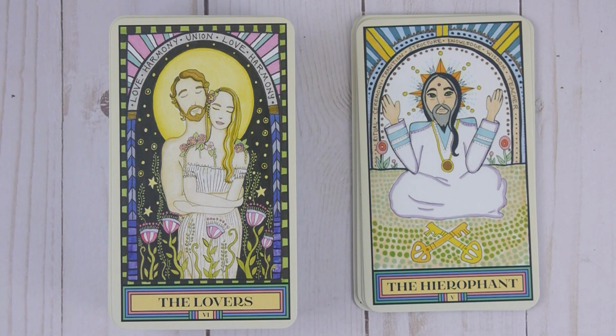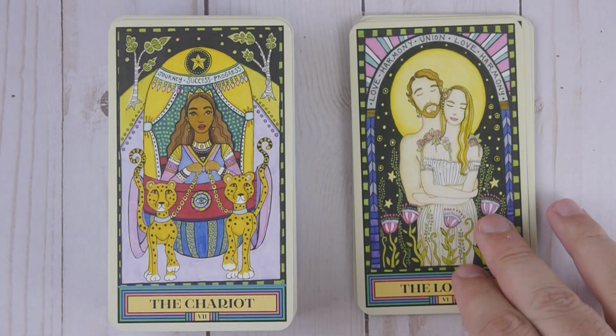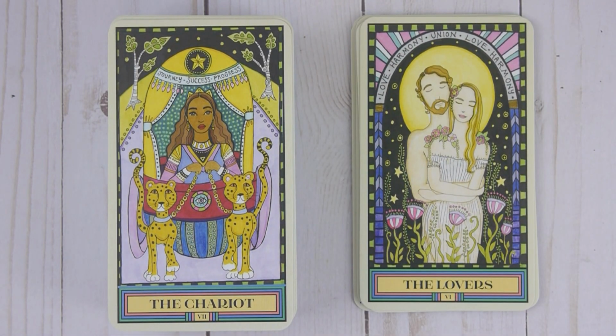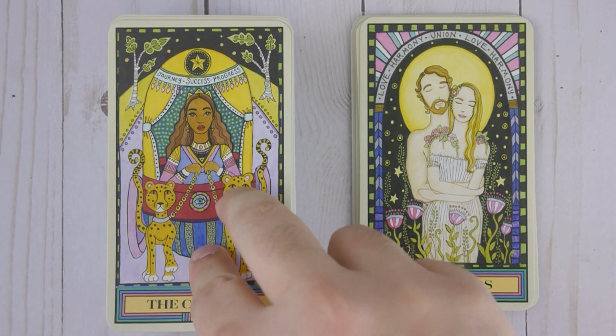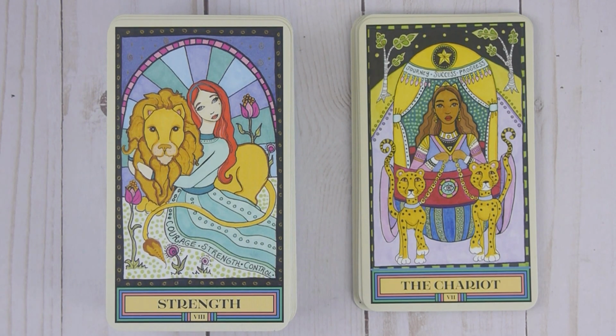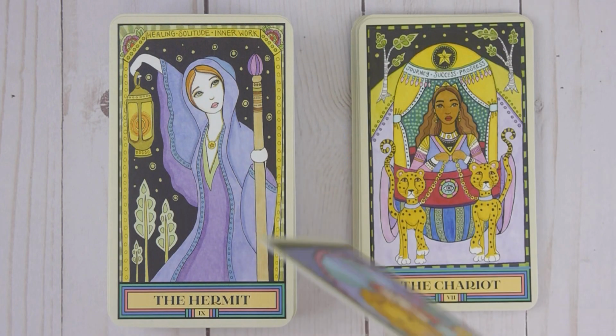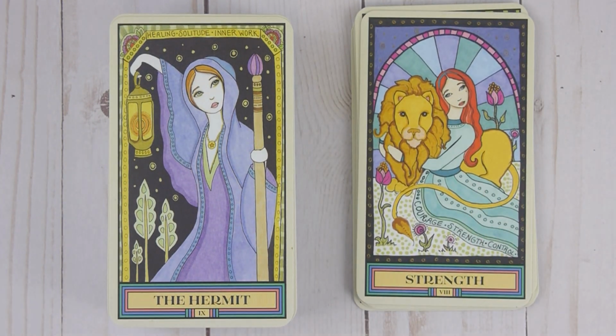The Lovers: love, harmony, union, love and harmony. The Chariot: journey, success, progress. Strength: courage, strength, control. The Hermit: healing, solitude, inner work.